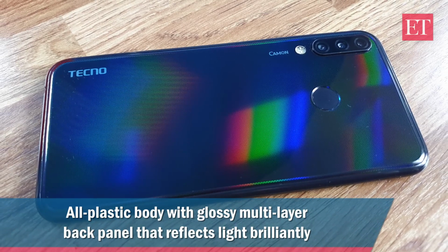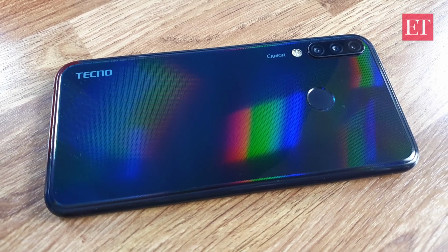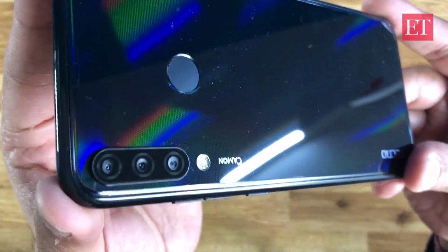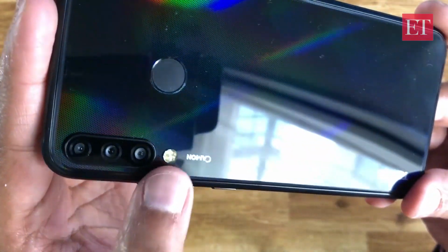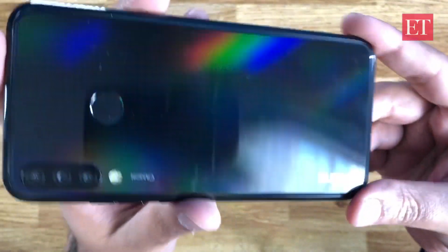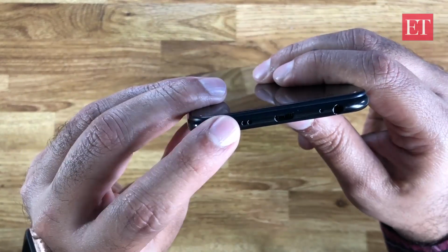Looking around, it is a plastic phone, plastic frame and plastic back, but it does have a little bit of depth to it. You can see the colors bouncing off of the multiple layer coating at the back. Here's a closer look at the triple camera. There's the Camon branding as well, and this is a quad LED flash, fingerprint scanner there. Here's some Tecno branding. At the bottom you see the speaker grill.